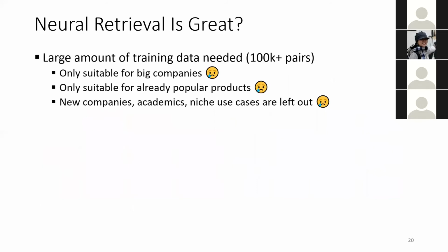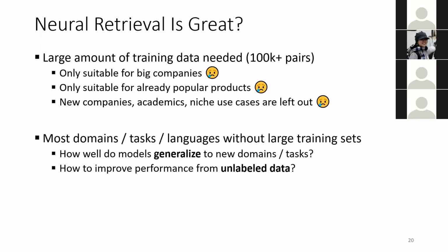And we asked the question, how good is neural retrieval? You see a lot of this work has been trained on large data sets and then evaluated in domain. The data sets are often quite large, often like 100,000 to 500,000 manually annotated training pairs. And this is only suitable for big companies, or if you have a popular product. If you run the Google search engine, it's quite easy to get such large data sets. But for new companies, academics, or when you have niche use cases, you're left out. Annotating such large data sets is really expensive and really hard to do.